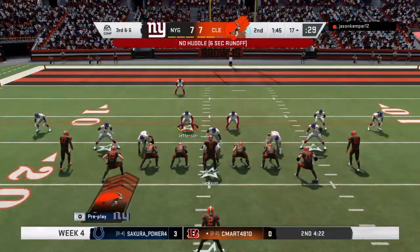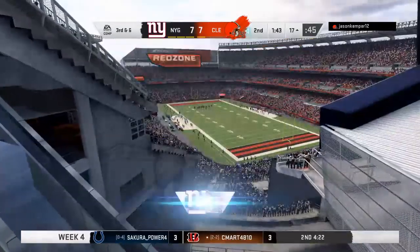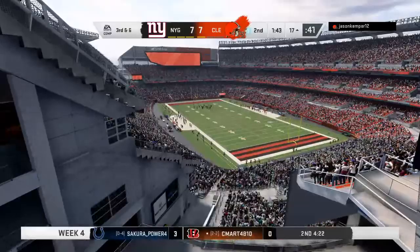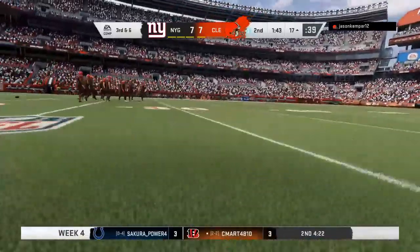No gain on the play there, so they're left with a third and 6. Now the Browns signal for the second of their timeouts as they'll talk it over here before what will be an important third down.